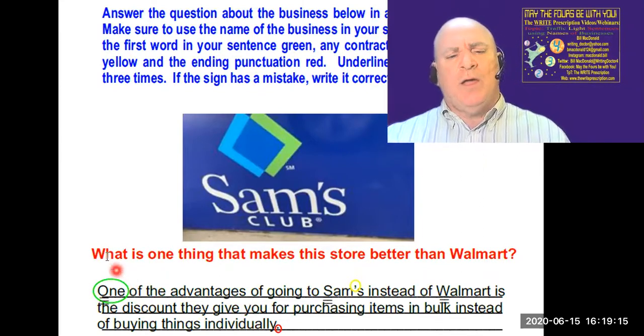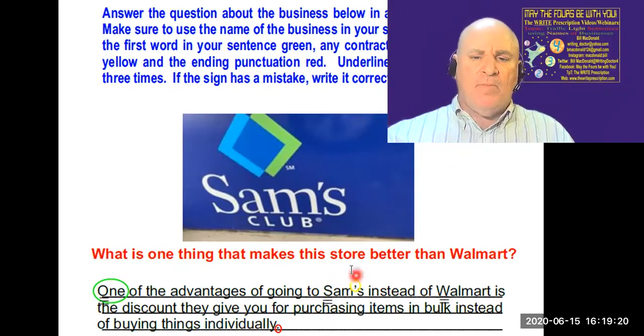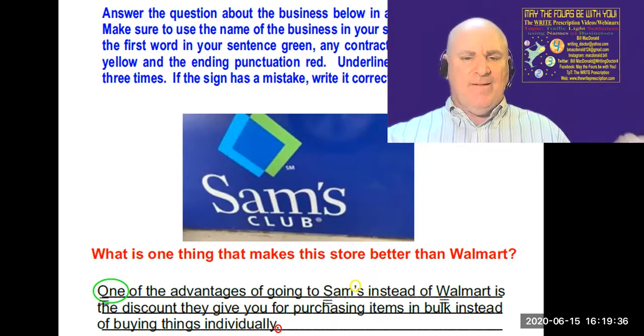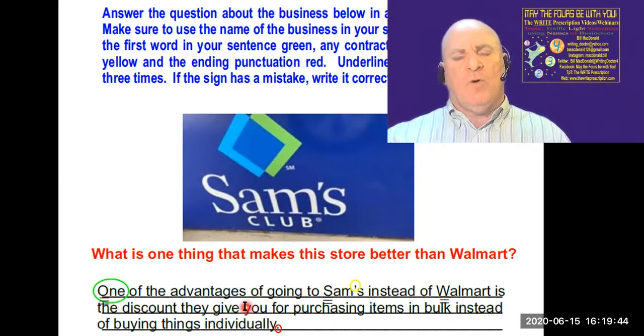Here we go. Capital. One of the advantages of going to Capital Sam, apostrophe S, instead of Capital Walmart, is the discount they give you for purchasing items in bulk instead of buying things individually, period. Now, we would need to make the sound run after we say one, or before it, we would go for the apostrophes to slow the sentence down, or the commas if we happen to find any.